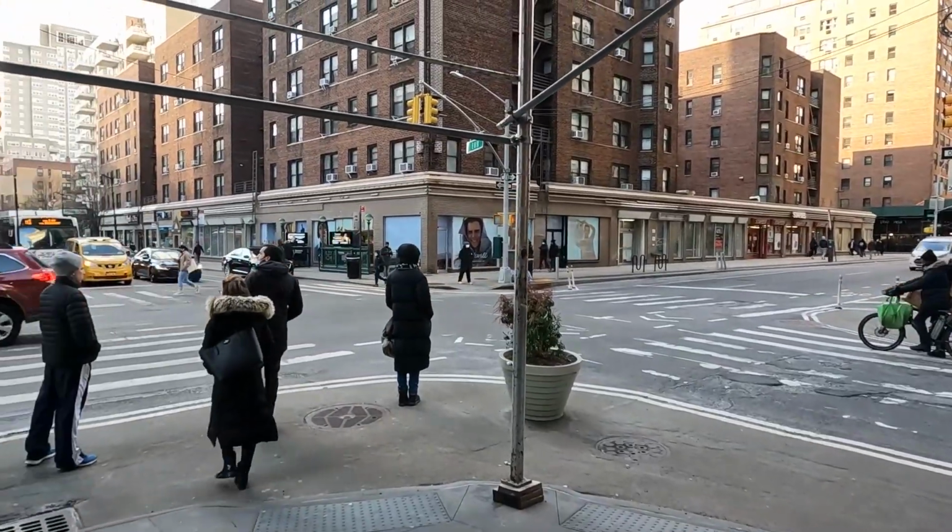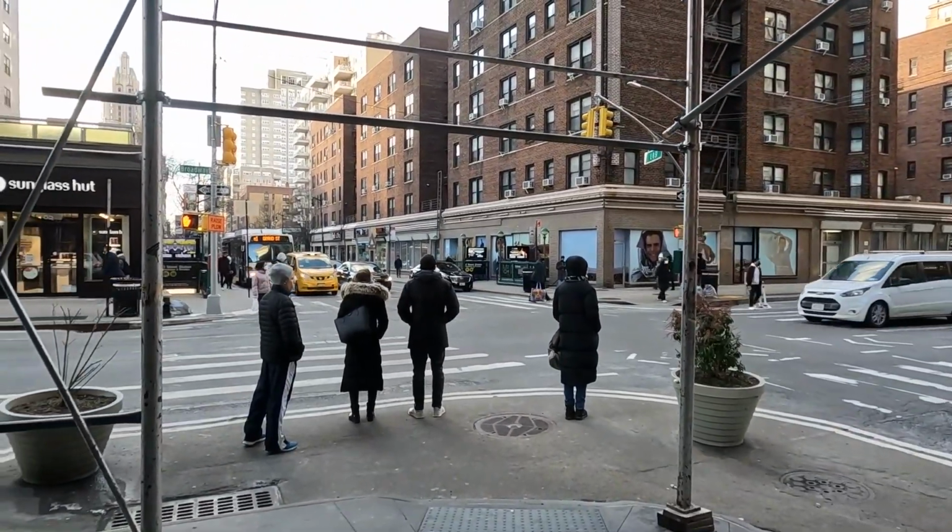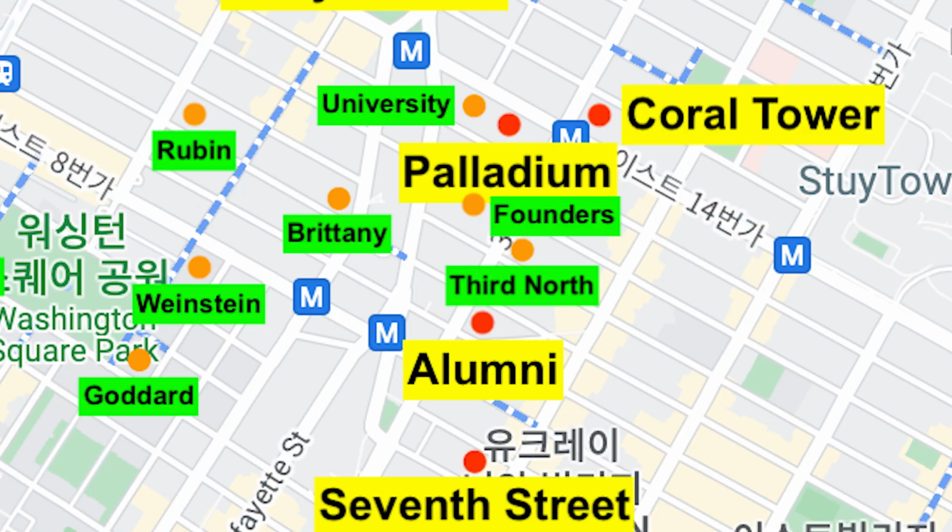Other things to note is that if you have a dining plan while living at Alumni, then don't fear. The 3rd North Dining Hall is only a block away, and Palladium is only another block further upwards. So using your meal plan while living at Alumni will not be a problem at all.